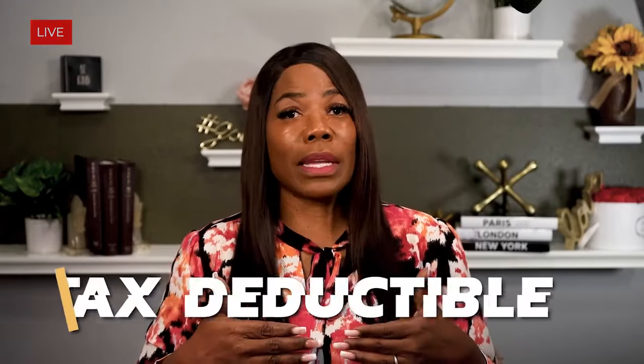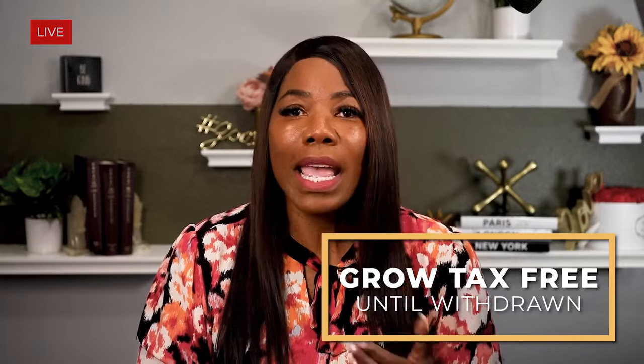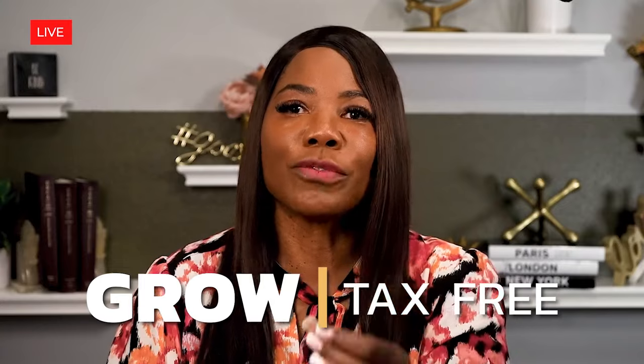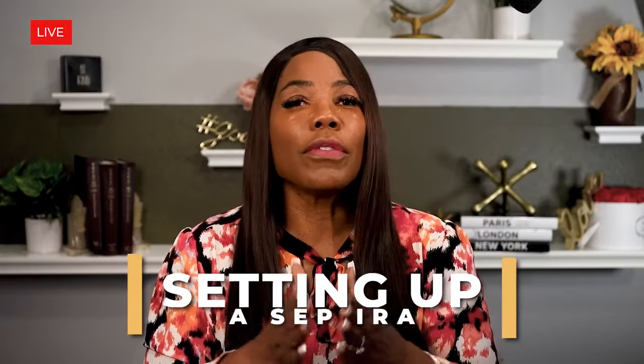Contributions made to these plans are tax deductible, and the funds grow tax-free until withdrawn. If you jump into a Roth IRA or some type of Roth plan, that will not be tax deductible, but it will grow tax-free. And when you pull the money out, it is also going to be tax-free. So consider setting up a SEP IRA, whichever offers you the largest tax benefit.